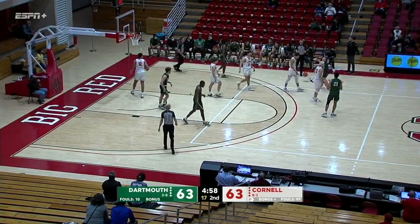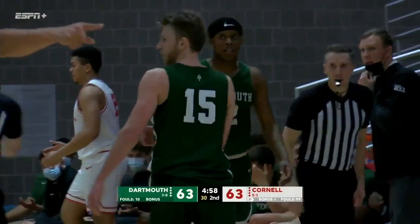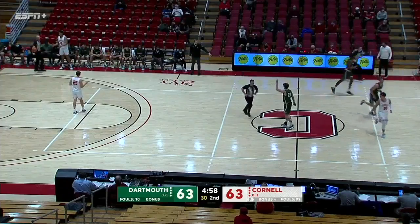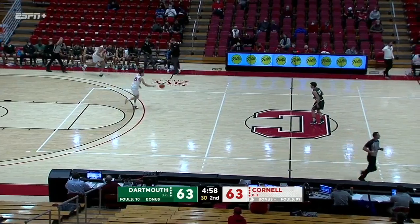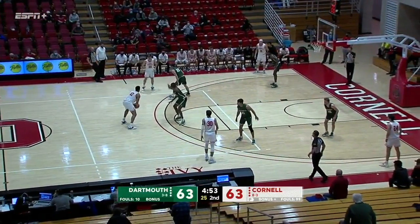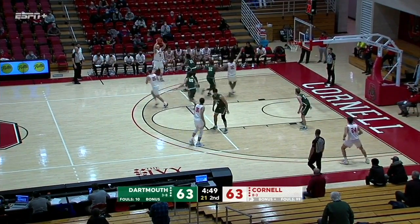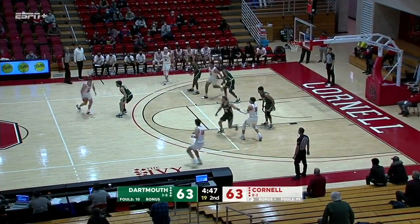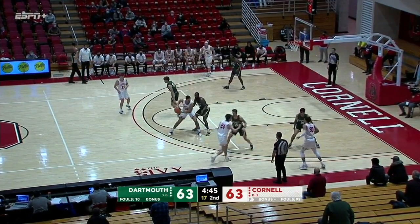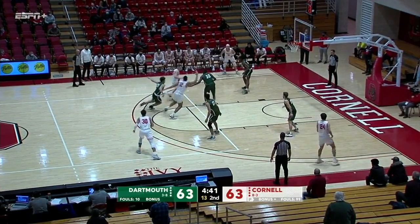Now we get that screen, that offensive foul as Barry tries to rub his player off the screen. Yes, that's going to go against Garrison Wade. Exactly right, Barry, and that'll be his third personal foul. But because it's player control, no free throws will be shot. Tied at 63. Under five to go here in Ithaca, New York, in regulation. The league opener for both of these clubs on ESPN+.